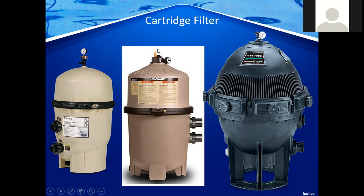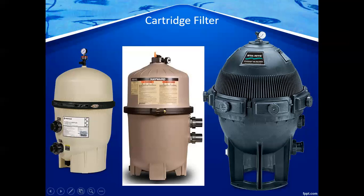Okay, so with the pump off, you want to open this valve and let it suck in air. Of course, if you've opened the cartridge to clean it out, there's going to be a ton of air in there when you go to turn on the system. So open that bleeder valve when you go to turn on the system.